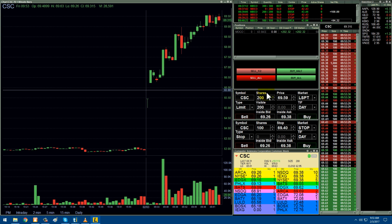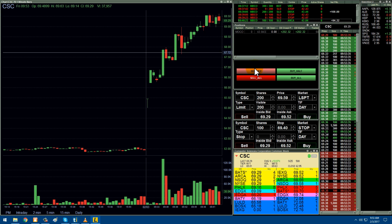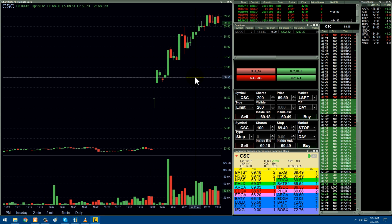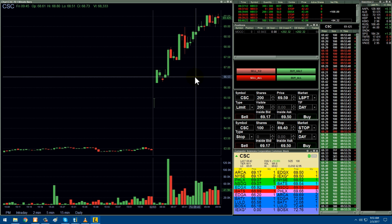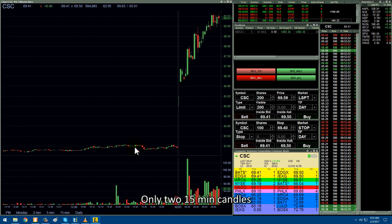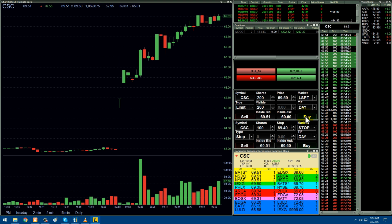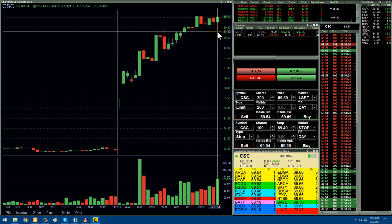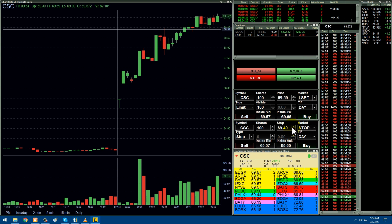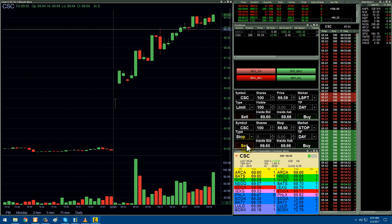Okay, may go long here over this consolidation. Well, I would like for it to dip before I do a complete reset. Yeah, I'm gonna wait until it completes a reset. Oh, it's only 2 candles though. Yeah, I'm gonna buy some here. 68.92. Partial stop, just in case it wants to come back.